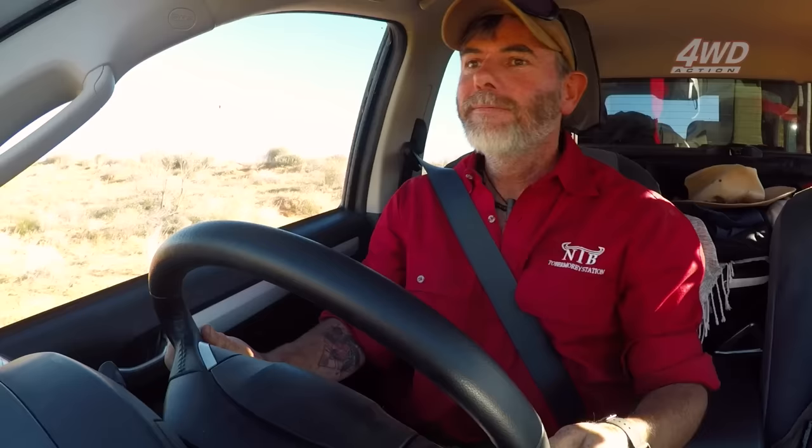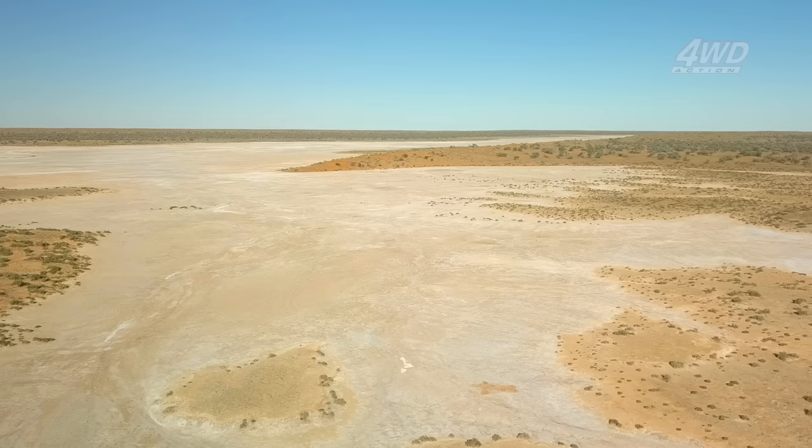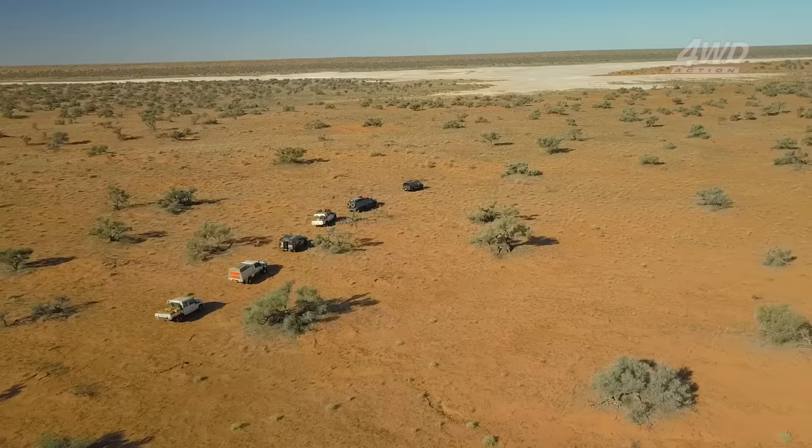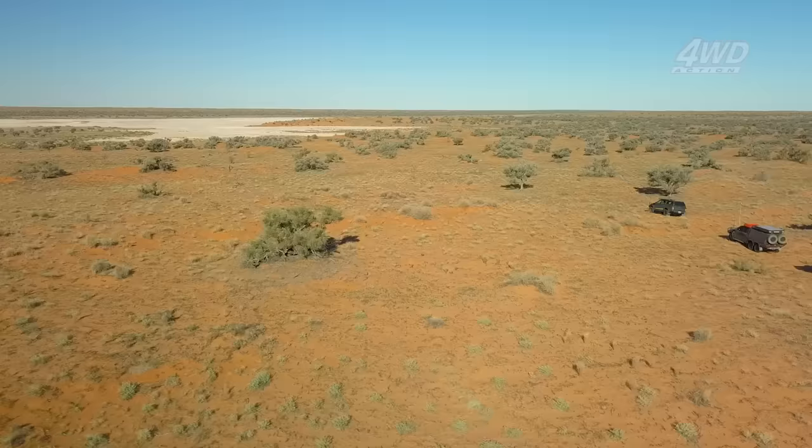Wow, that's just a massive salt lake. This salt lake actually showed up on our VMS, and it really did stick out, and it was something we just had to go and have a look at. Hey, that's just what I love about getting off the beaten track. Come across little hidden gems like this.